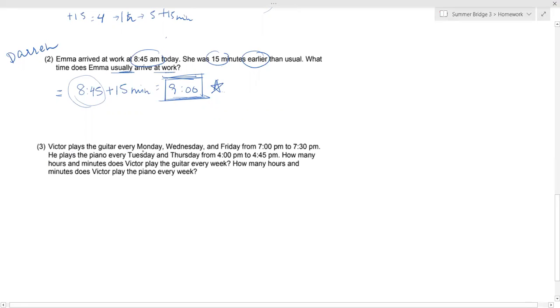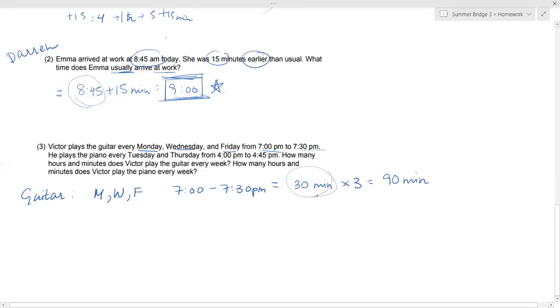So Victor plays the guitar every Monday, Wednesday, and Friday from 7 p.m. to 7:30 p.m. Okay, so let's write down for his guitar. He plays Monday, Wednesday, Friday from 7 p.m. to 7:30 p.m. So how long does he play every day? 7 o'clock to 7:30 is 30 minutes. So you don't have to do 3 times 30 equals 90. Yeah, so he plays 30 minutes of guitar every day.